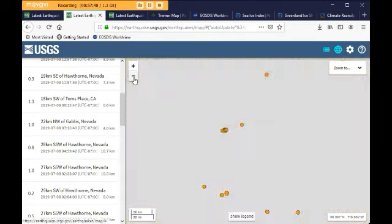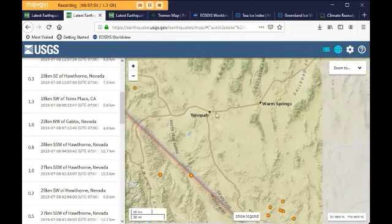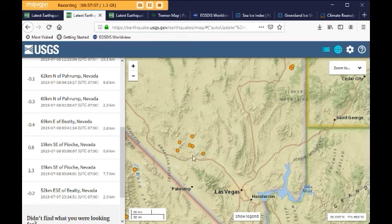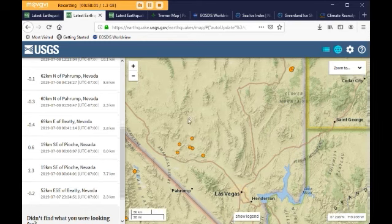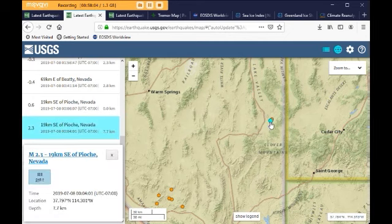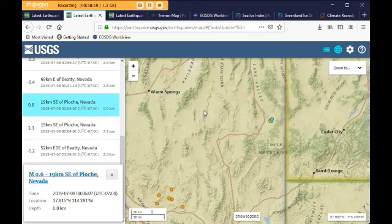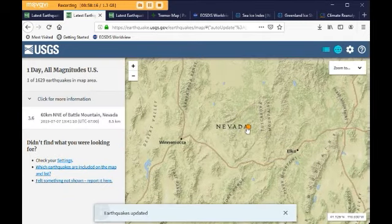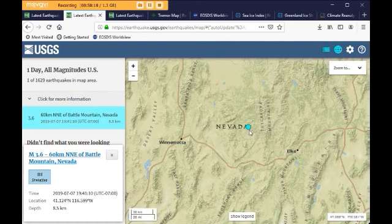Then coming on down to southern Nevada, we've got a few down here in the Beatty area. These are microquakes. Then we've got a couple here at Pioche. Here's a 2.3 and 0.6 at Pioche. And we had, up here near Battle Mountain, a 3.6. Now that's getting on up there. We normally don't see them this big up here. And this came in at 7:41 last night, 8.5 kilometers deep.